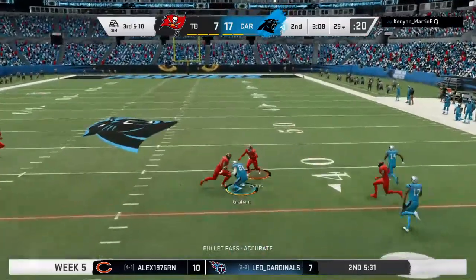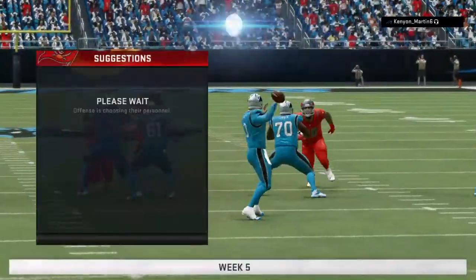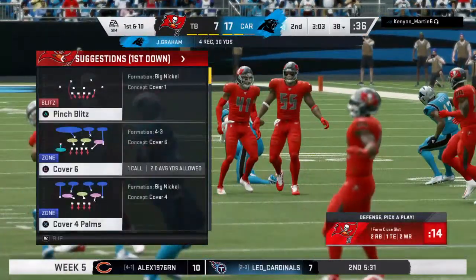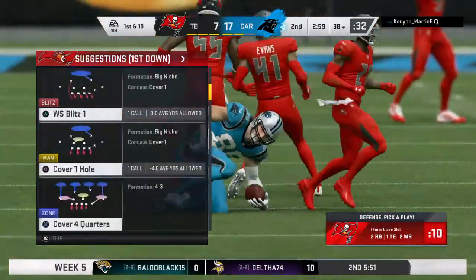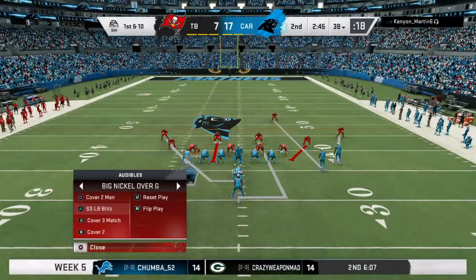On 3rd down, Greer, the connection made. It's Graham. 13 yards, 1st down, Panthers. Like so many tight ends nowadays, they have no problem at all putting him in the slot and letting him go to work, and that's a nice pitch and catch right there for a 1st down. So here's a 1st and 10 at the 38.